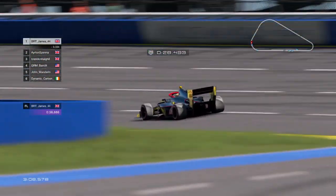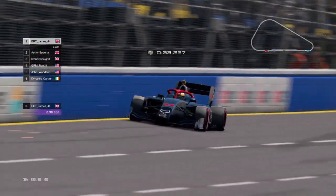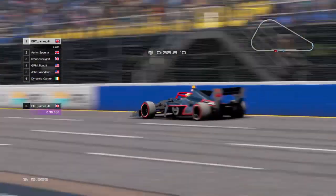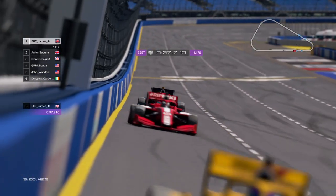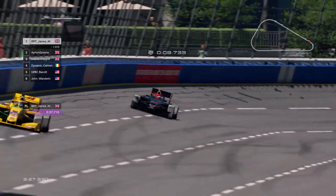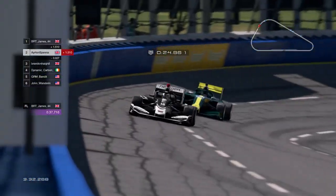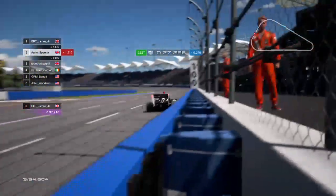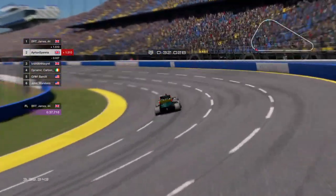It's now finding his way into the slipstream of, I believe that might be Brandon. It's either Brandon or Carbon. And he's really using that to his advantage. And indeed, it's 1.1 seconds faster. That's a 37.7. So the slipstream really benefiting James on that particular lap. 1.5 seconds clear of Ayrton Spanner, who is being slipstreamed actually by John Wandering. So John Wandering could be one to watch.